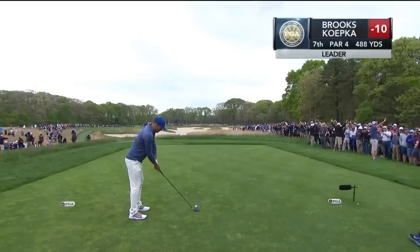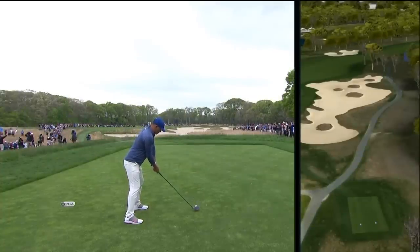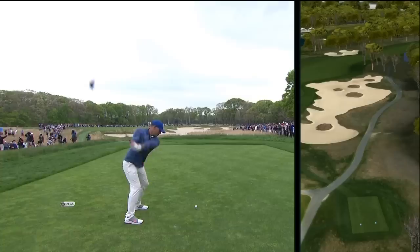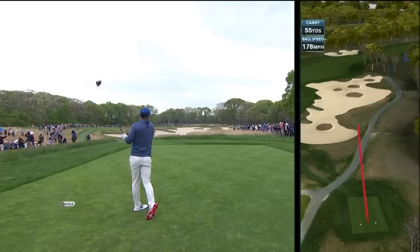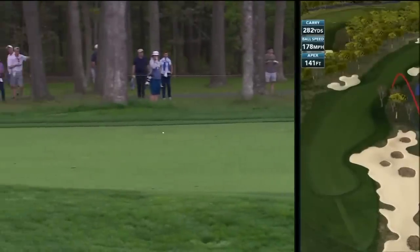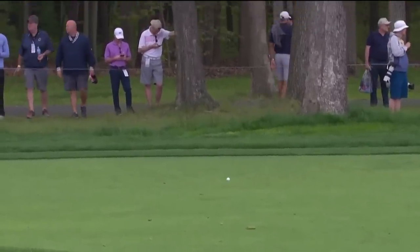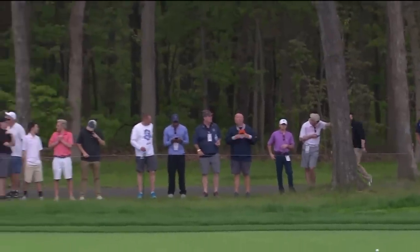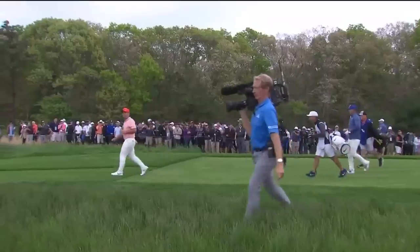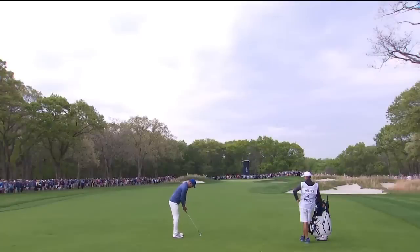Koepka's hit 3 of 5 fairways, averaging 302 yards so far today off the tee. That's a big drive from Koepka. Wow. Brooks challenged that right side, and you can see those clump of trees there. But beautiful drive for Brooks, and he's in another great opportunity here at 7. So now just an 8 iron. Wow, 172 yards. Perfect angle.